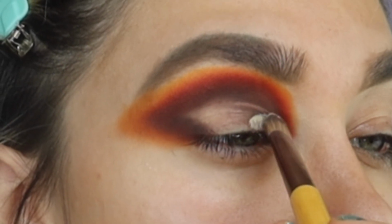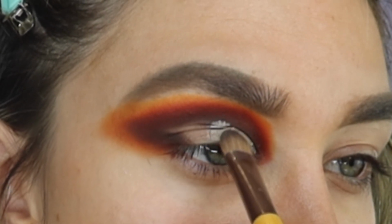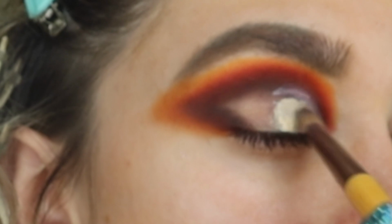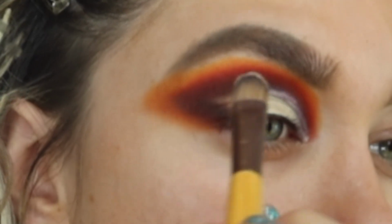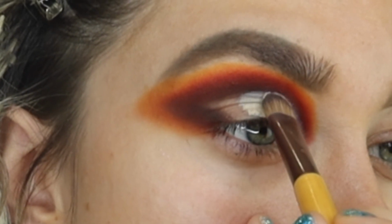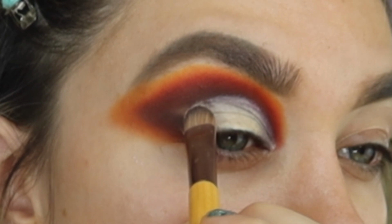I'm now going to be cutting my crease with my Too Faced concealer. And as I have said to you guys in my previous videos, I have hooded eyes, so I basically have to create my own cut crease. In order to achieve this, I usually look straight into the mirror and I place the concealer on top of my hood, and I'll start forming my cut crease from there.